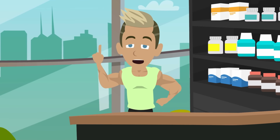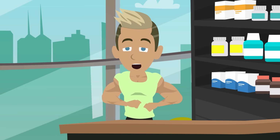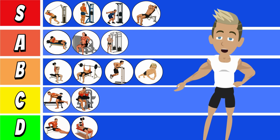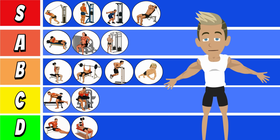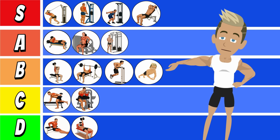Here's the truth. You don't need 20 fancy triceps exercises to grow your arms. You need the right ones done with intent. The S and A tiers, those are your money makers. They give you stretch, tension, and joint safety, the perfect recipe for growth. The B tiers build your strength base. The C and D tiers, they're the distractions that keep most lifters stuck in pump-but-no-progress purgatory.